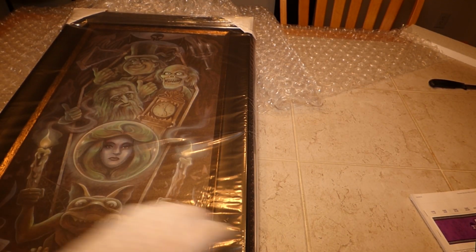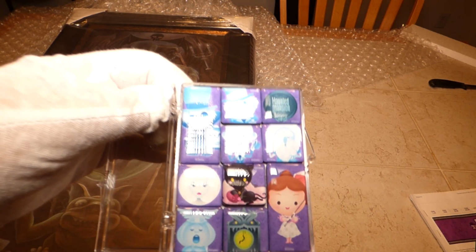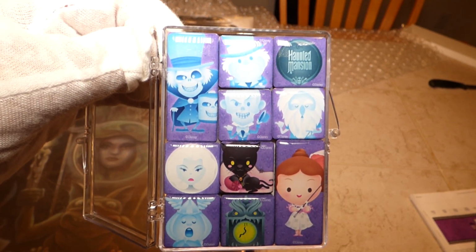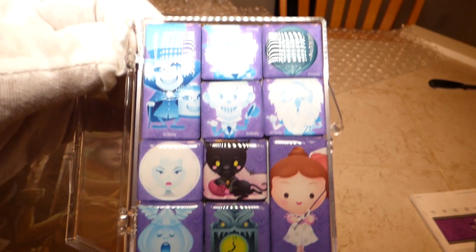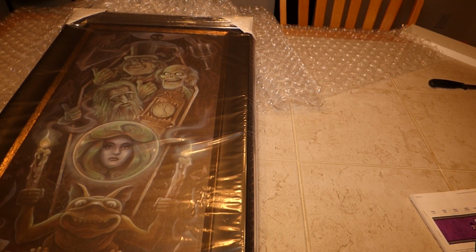This right here is the Haunted Mansion Cuties set, right? There's about 10 pins, not pins, 10 magnets in there. Glossy glass kind of looking things. You know, little cutie ones, right? Okay, so it's not art, but this is after the artwork these did. And this right here is a real piece of art.